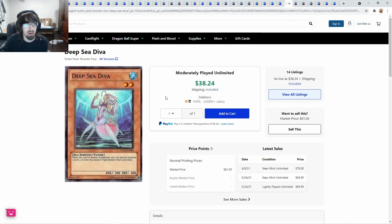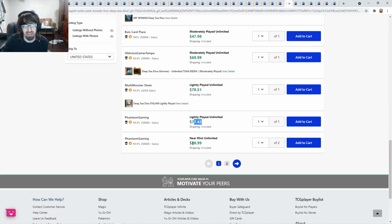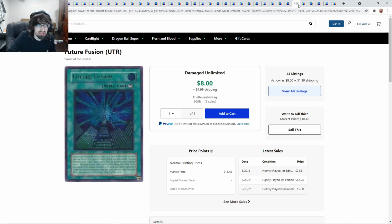Deep Sea Diva, Turbo Pack 4s. These light plays are 78, near mints are $89. Very, very cheap here. I still think these could go to $300. And if you guys don't know, I told you guys to buy these at 45 to 50. So if you listened, you made a lot of money. If you didn't, well, you could have had a Turbo Pack card that almost doubled in price.